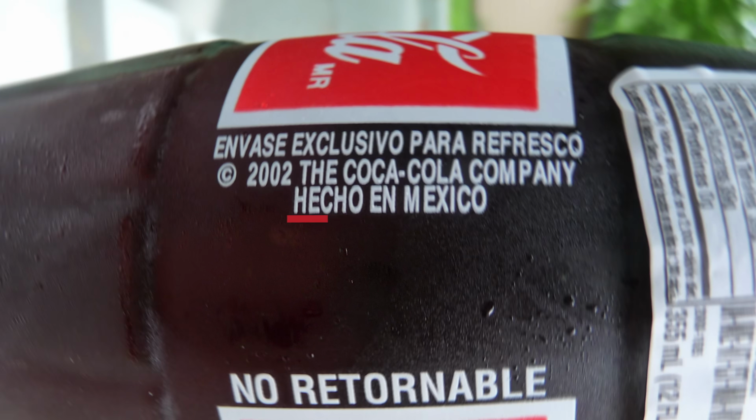Is this really Mexican Coke? I mean, it says Hecho en Mexico on it, so it's gotta be Mexican Coke, right?